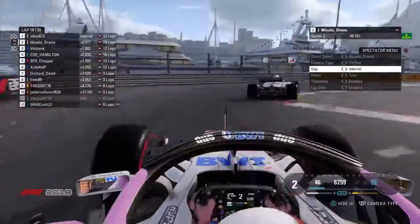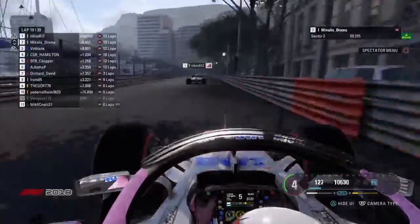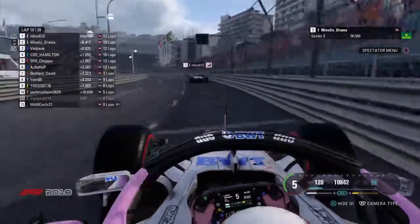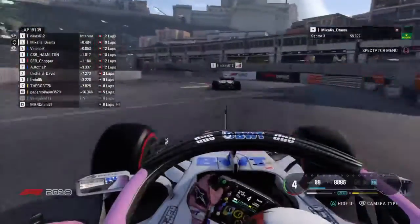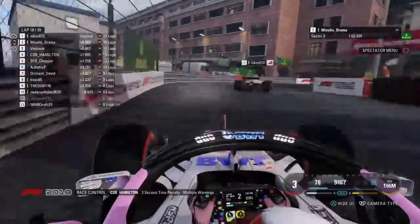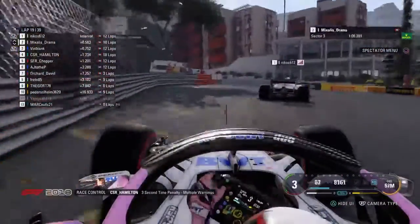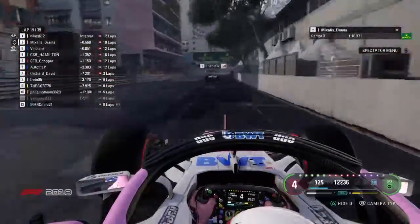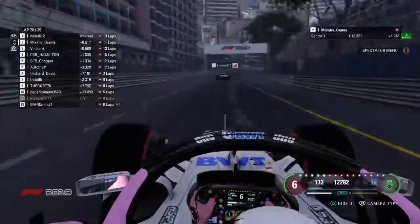So lap 19 out of 39 here in Monaco, and we have Nikos in first position, who jumped Mixilius in P2 in the pit lane. Then there's Vinblank in P3 ahead of Hamilton in P4. Chopper in P5, who's doing very well to keep it out of the barriers, and then AJ in P6 after his big spin. Then Orchard David in P7 ahead of Breton in P8, and De Gort, who's just pitted, in P9 for a new front wing.